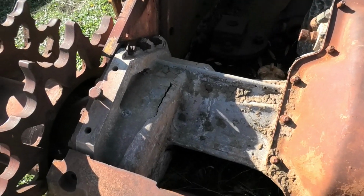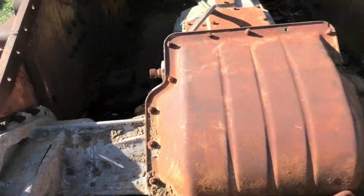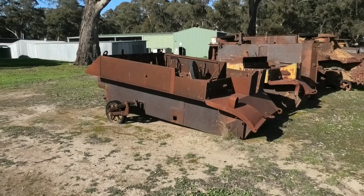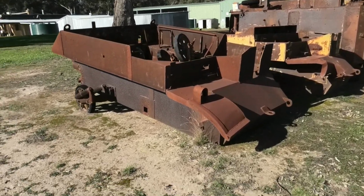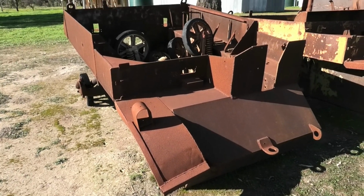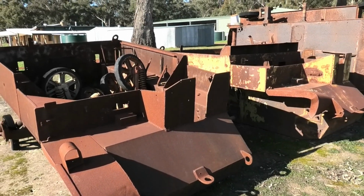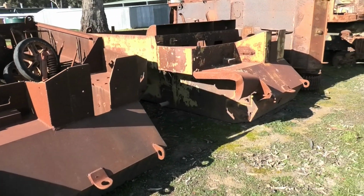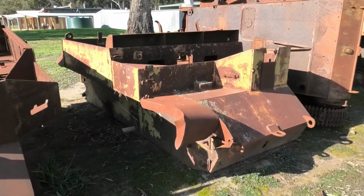That one's broken unfortunately, but that's just life. Carriers, they're a quirky little vehicle. I think I was saying in one of my other clips that for the at-home handyman, if you wanted to get into military vehicles and something to play with, a small carrier would be a good starting point. A small tracked vehicle.